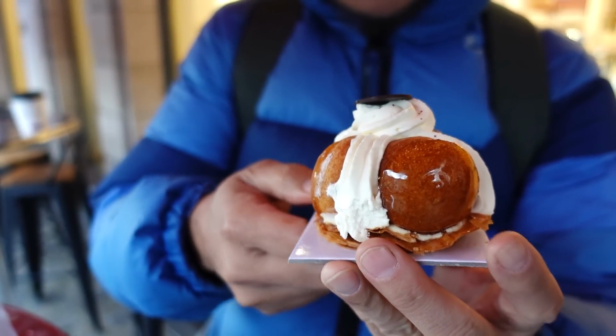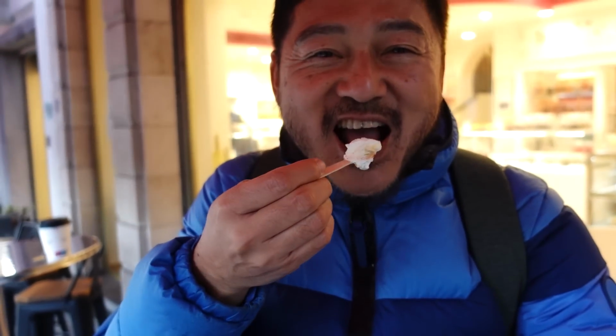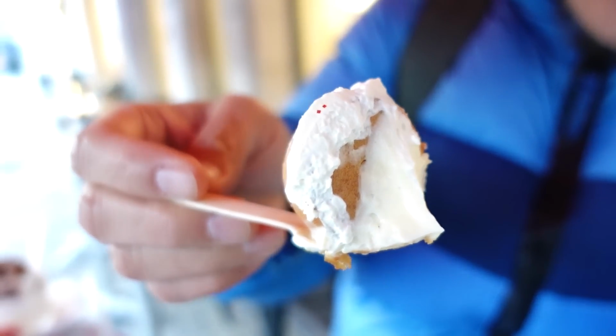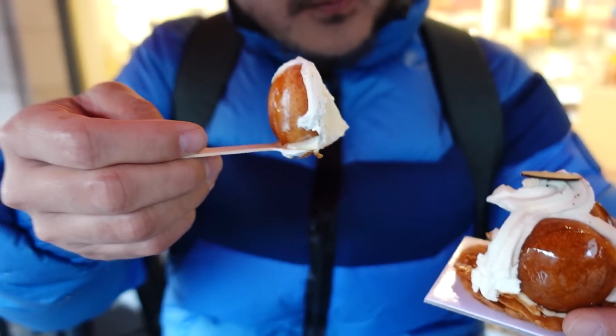I'm not really sure how to eat it. I'm gonna try the whipped cream first. This is such a decadent treat. Can't believe we're eating all these cakes. Okay, and this is my, what is it? Cream puff.